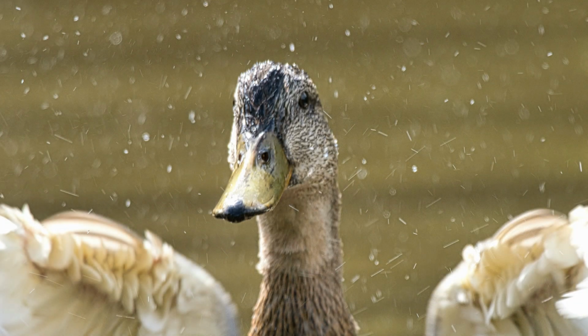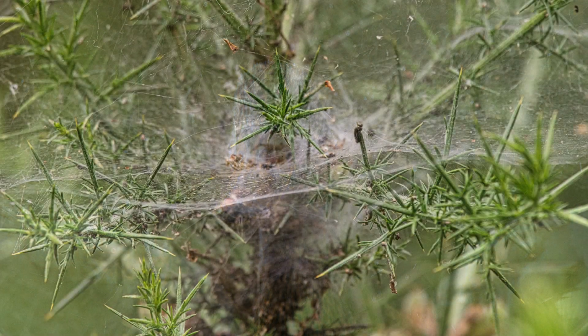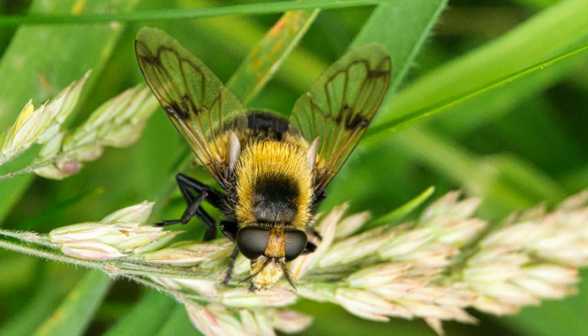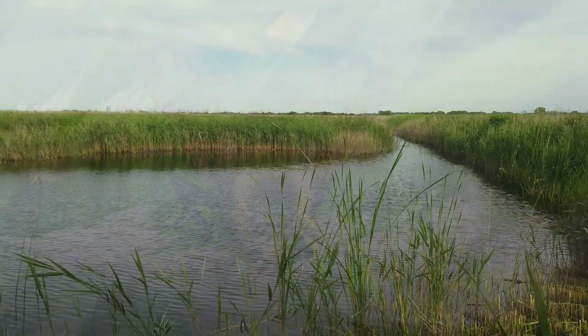Here we have ducks enjoying themselves having a bath, and if you look in the foliage you can see there's a wasp, so one of the things to look out for as you walk along.